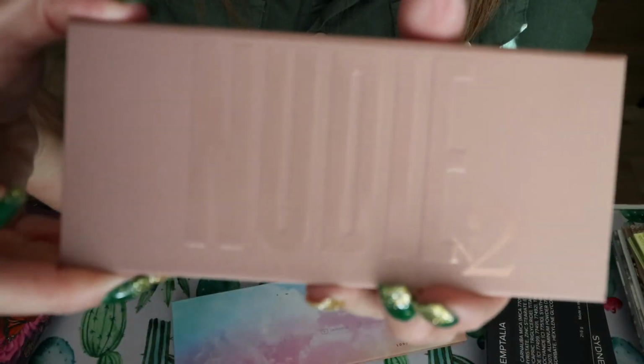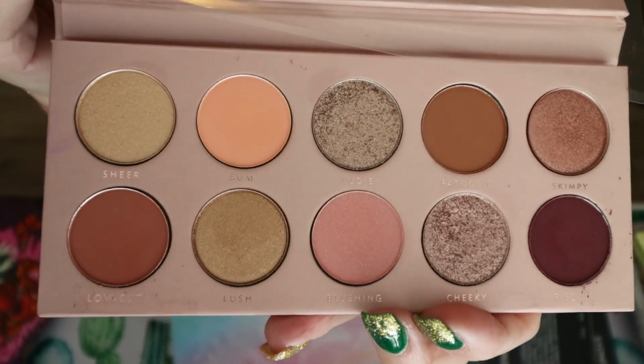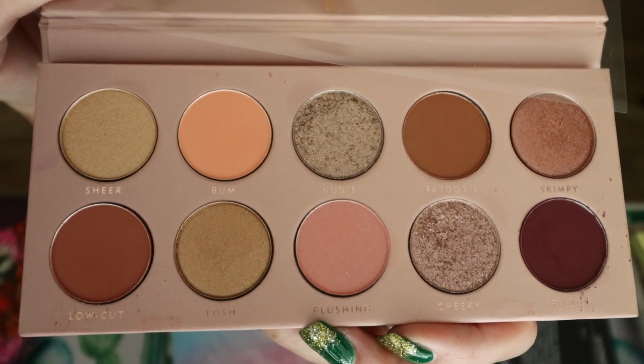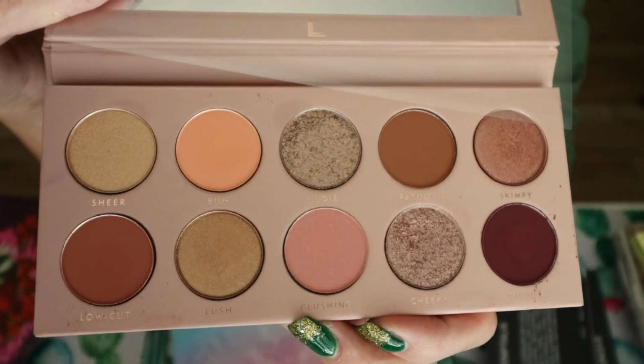I have two palettes from Laura Lee Los Angeles. I have the Nudie 2. I did declutter my Nudie Patootie palette, only because I only need one of these. I don't reach for them a lot. They're very, very neutral, and I decided to stick with the smaller palette, and I think I just prefer the color story of this one as well.